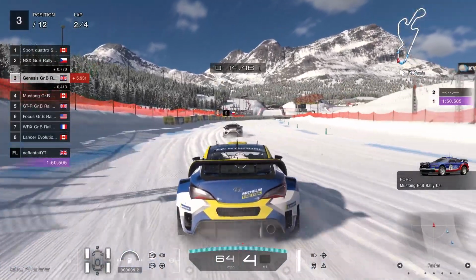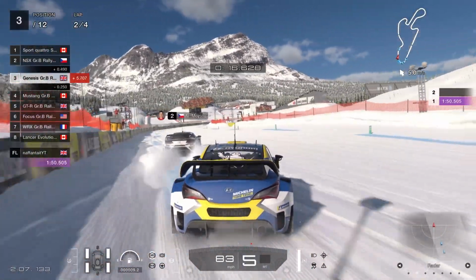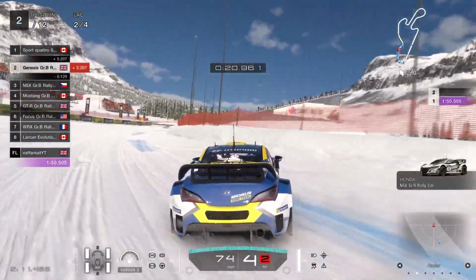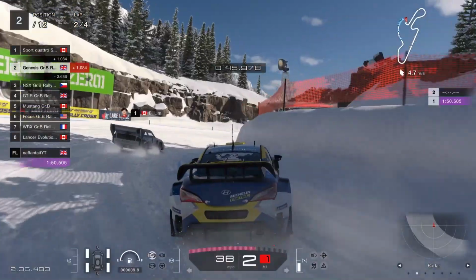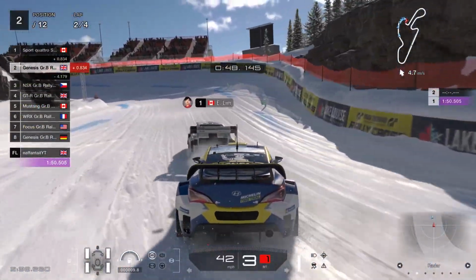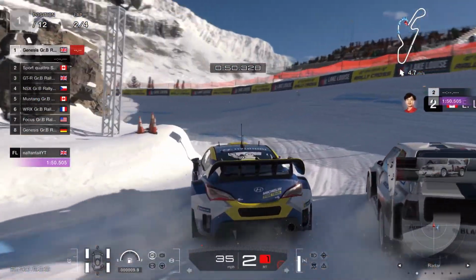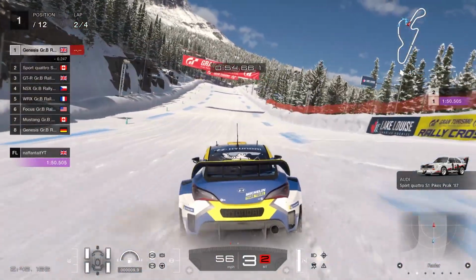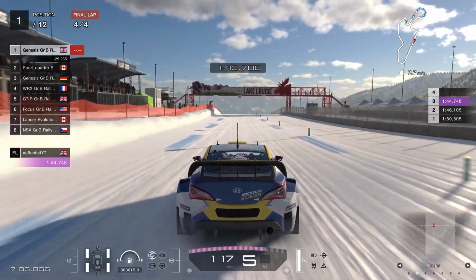However, I will fully say to Polyphony, a great job with updating the suspension, especially for off-road races recently, because it felt amazing to just fly around this track. Kicking the rear end out feels a lot more natural. The bumps aren't as aggressive and don't really throw the car off anymore. It feels much better in terms of the dirt and snow physics.